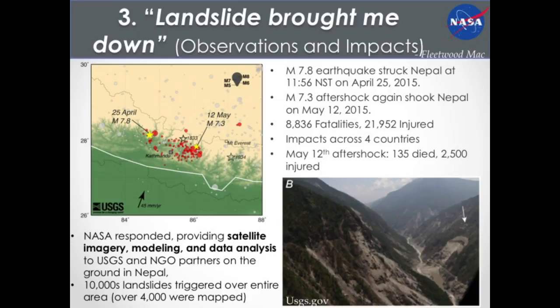However, what's interesting is that after the earthquake, a lot of people said, oh my goodness, the buildings are going to fall down, right? Well, because I'm a landslide researcher, I said, oh my gosh, there's going to be so many landslides, and then the monsoon is going to come, and there's going to be so many more landslides.